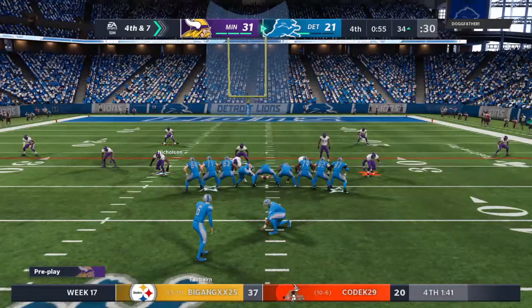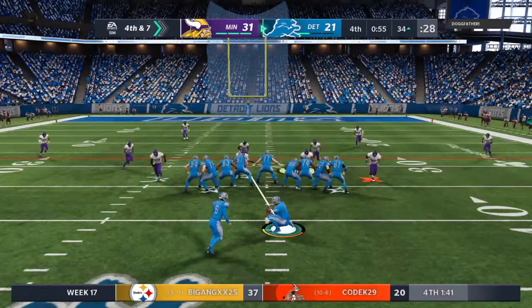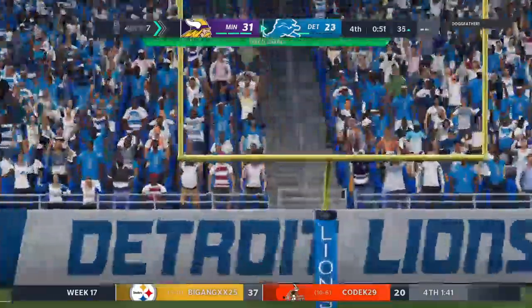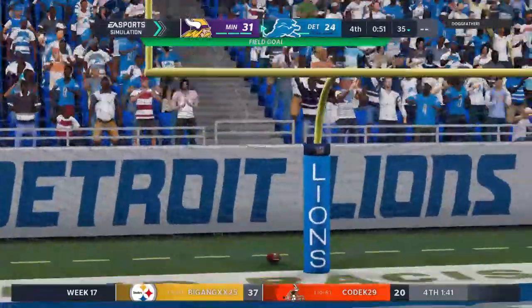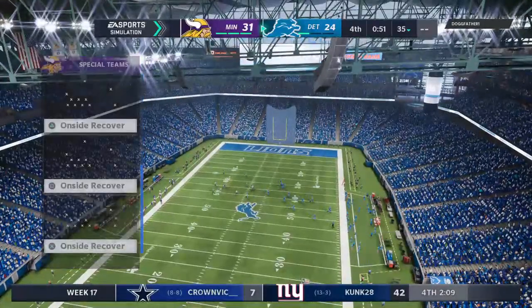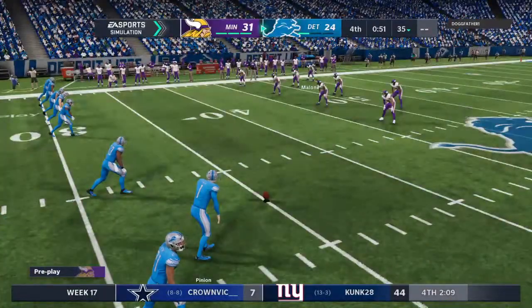On for the field goal, a 51-yard attempt. Fairbairn able to put this one through. And this is back down to a 7-point game. So we're back to a 1-score game, and now you figure we'll likely see an onside kick.